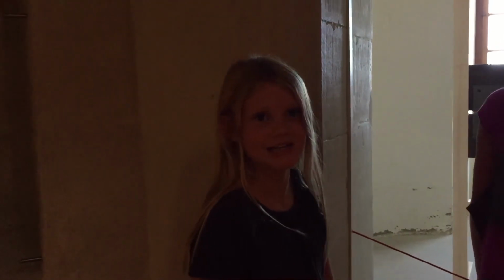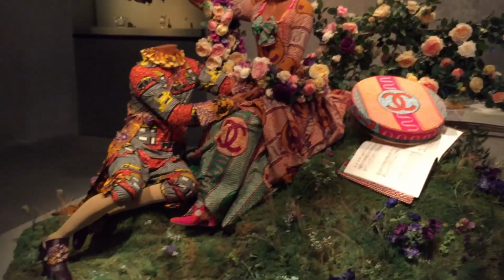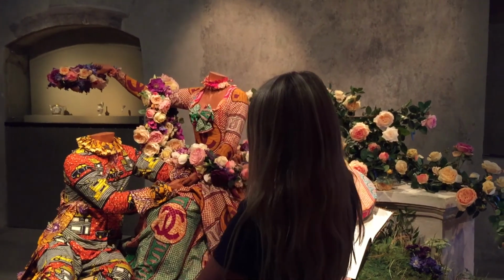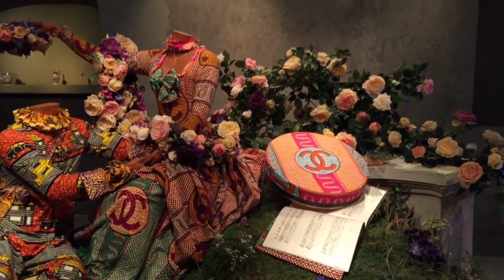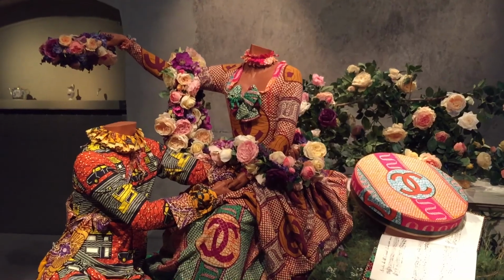What do you think that is? That's where they used to chop the head off if the prisoners were too bad, I think. Yeah. Off with his head. Oh, is that why those people have no heads? Oh yeah, they had their heads chopped off. The couple, they're still holding each other's hands. Aww. Who does it represent? Dead people. Whose heads were chopped off?